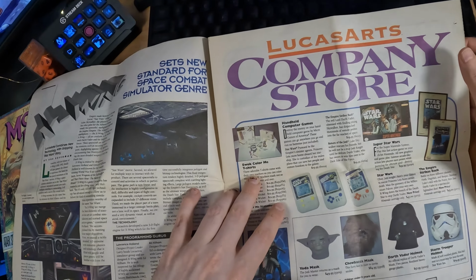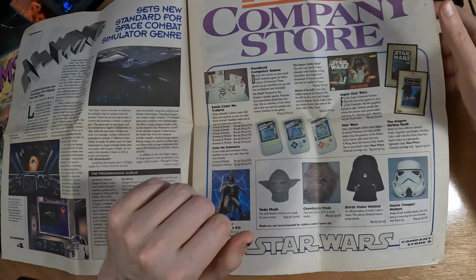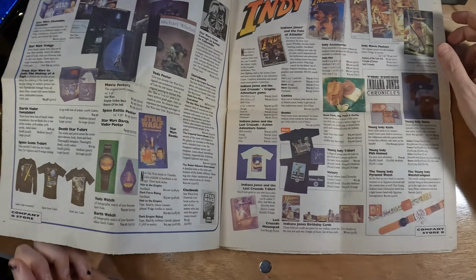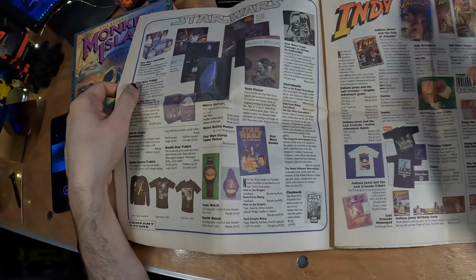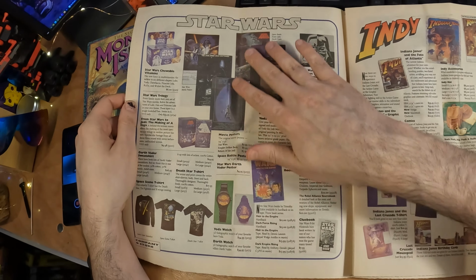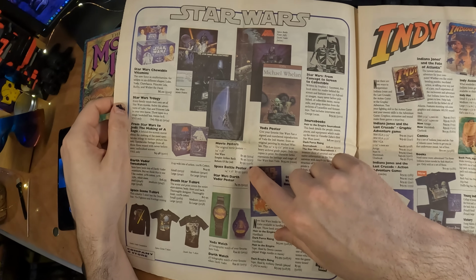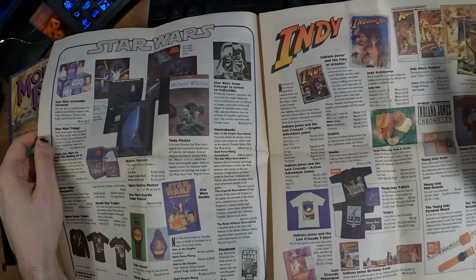Ewok Color Me t-shirts. What? Yeah, we can get an Ewok Color Me t-shirt. Empire Strikes Back. Still the best. And we've got all the Lucasfilm and LucasArts stuff here. Be careful with this. So over here we've got movie posters you can buy for Return of the Jedi, only $7.95. Back in 1990, whatever, 91, 92, I forgot what it was.